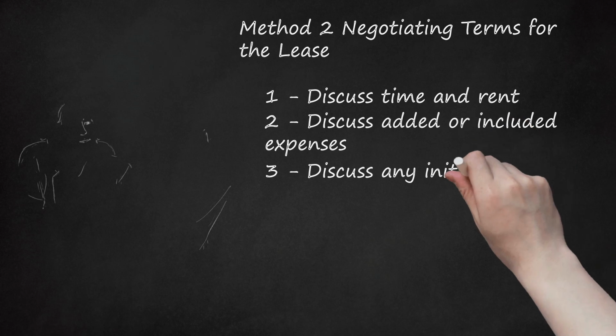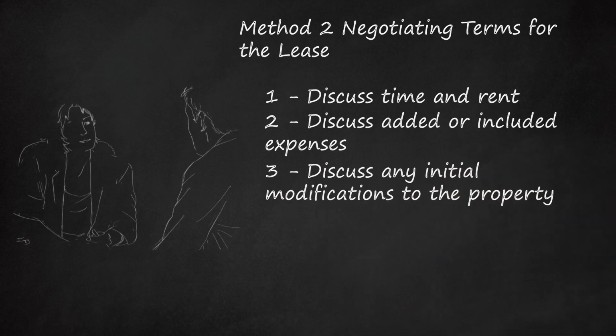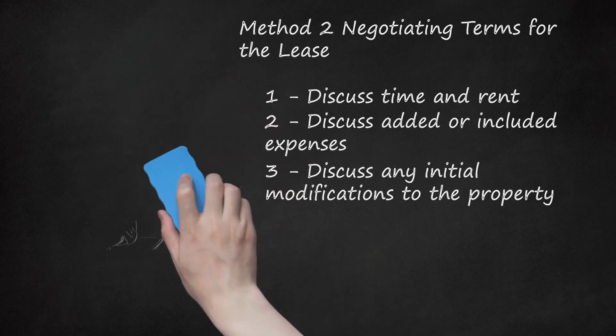3. Discuss any initial modifications to the property. Some properties offer build-out options in which the property manager will make certain modifications to accommodate the needs of the tenant. Often this will result in an increased rental price per square foot. These may include adding or removing walls, laying carpeting or tile, or installing particular lighting treatments. If the property doesn't offer build-outs, be sure you will be able to hire outside contractors to make any modifications you will need.